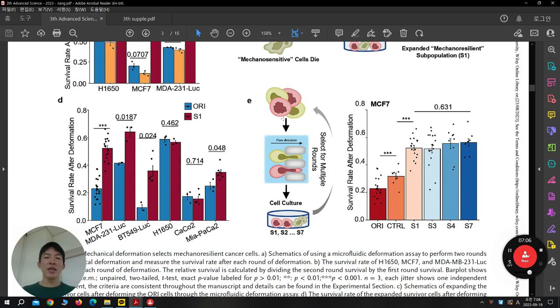And then they do it again and again and again, which means the original one, after first deformation, comes to be S1. Again, S1 deformed becomes S2. Again and again. And when they check cell survival after deformation, the original one is, as I mentioned, the original cell.